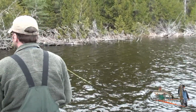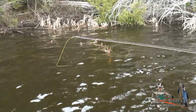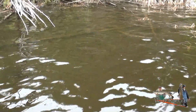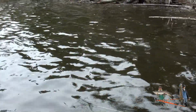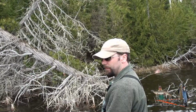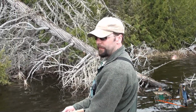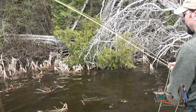Throw one out a little deeper. Oh, right there, huge fish. Leave it. Oh, shit. Another one right here. Another one just took off from right there. We just drifted in on 3 big fish right here. My bad, dude. I wasn't watching. 3 giant fish right here, tight to shore. We got to go back and relocate.